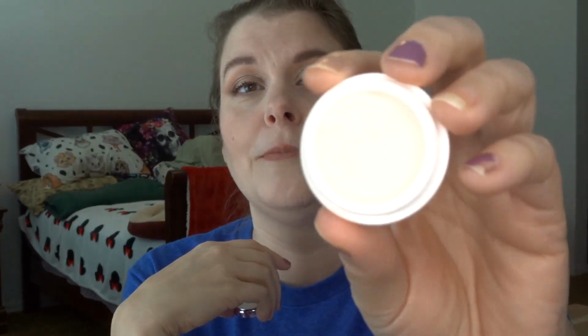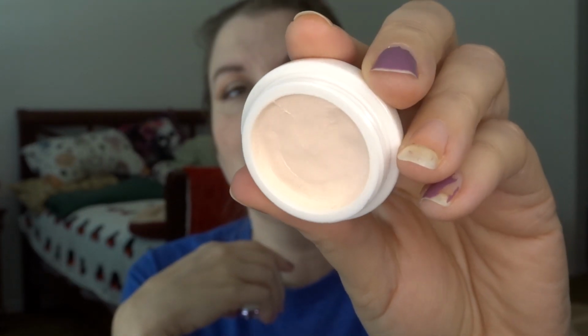And next we have my Tatcha primer. I end up really liking this. The first couple of times I used it, I wasn't using that much. And then I realized, oh, if I put a little more on, it actually fills in a good bit. So there's a lot of use on this.